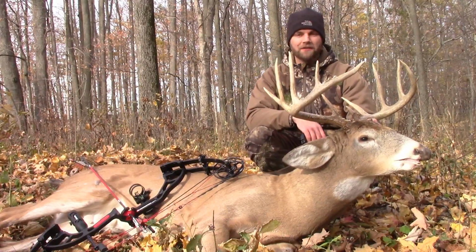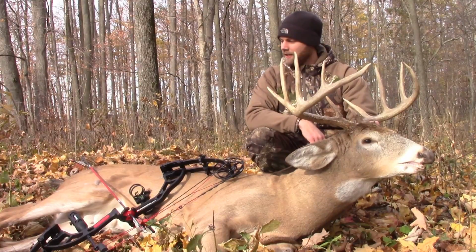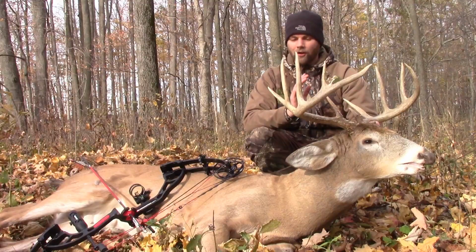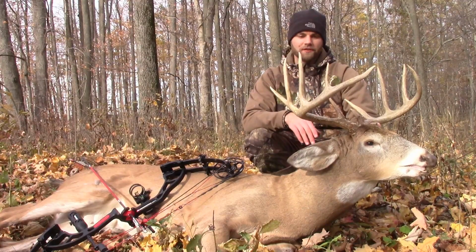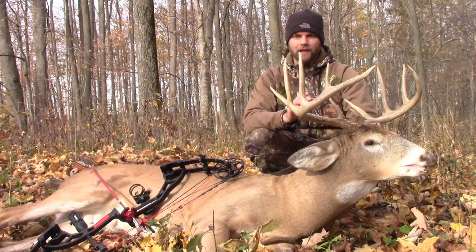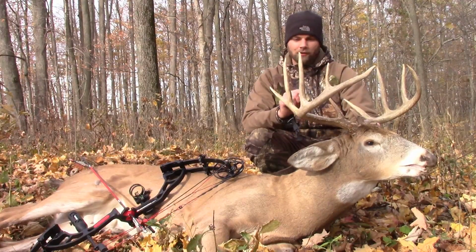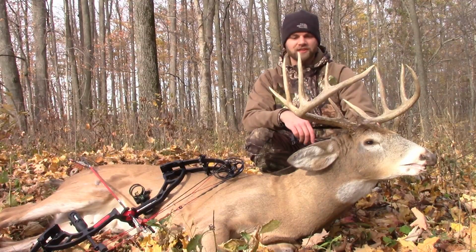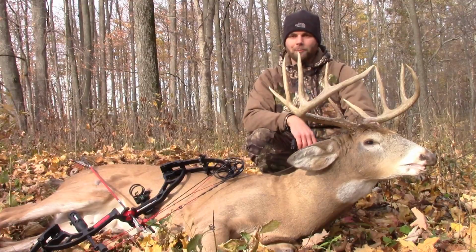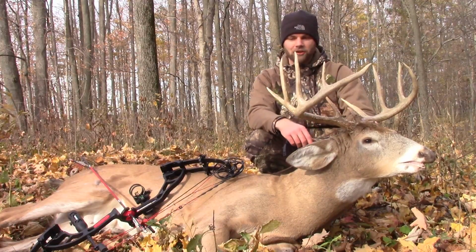He ended up being a 13 point. This is the split G2 buck. I was chasing this buck all last year. I sat the stand just about every day after this buck. Filmed him, got all kinds of good footage of this buck. I started seeing him again this year around the same time, late October, on the trail cameras. So he showed back up. I knew this was the buck I wanted to hunt hard for as soon as I saw him.